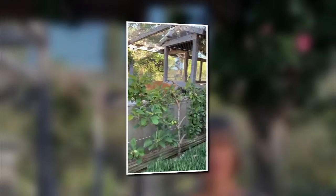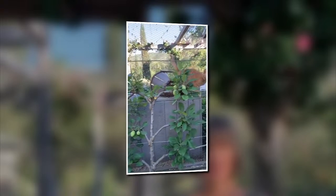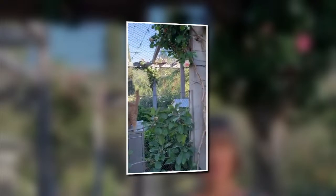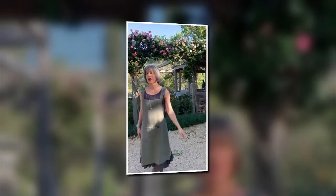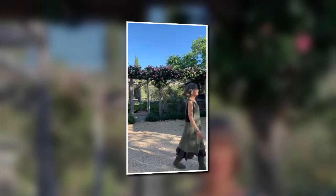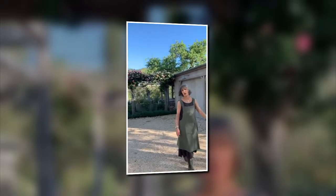These apple espaliers are now 7 years old and they're doing really well, bearing fruit. They're all Fuji apples and we're hopeful that we'll get to have some of these apples this year rather than just giving them to the gophers and rabbits. So anyway, this garden is also between our two garages and really is a beautiful focal point when you drive into our property.